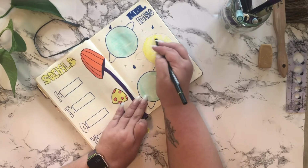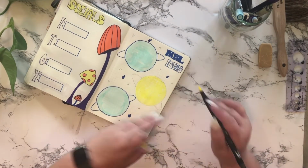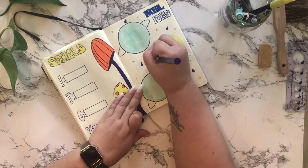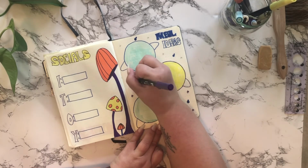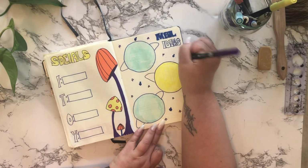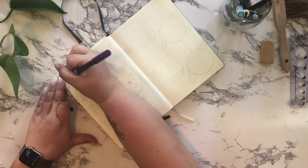As you can see with the lettering on the top of this page, I used the blue, which is really dark, and when I colored in the word meal, it got too smushy, and now you can barely read it, so I didn't color it in on the second one.